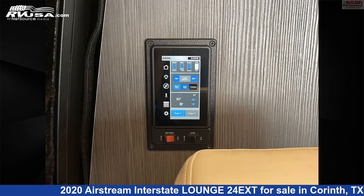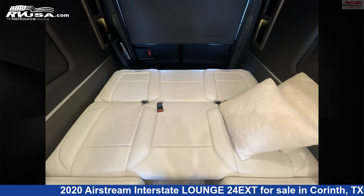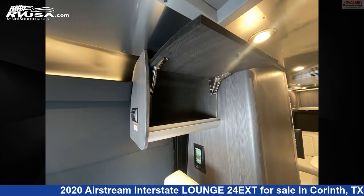This 2020 Airstream Interstate LOUNGE 24X is built on a Mercedes-Benz Sprinter chassis and is powered by a Mercedes-Benz engine.